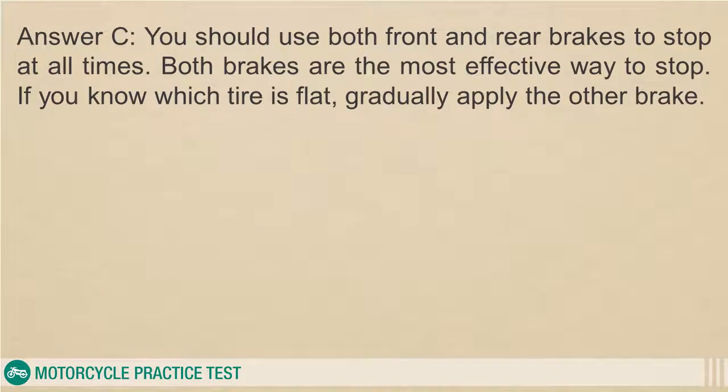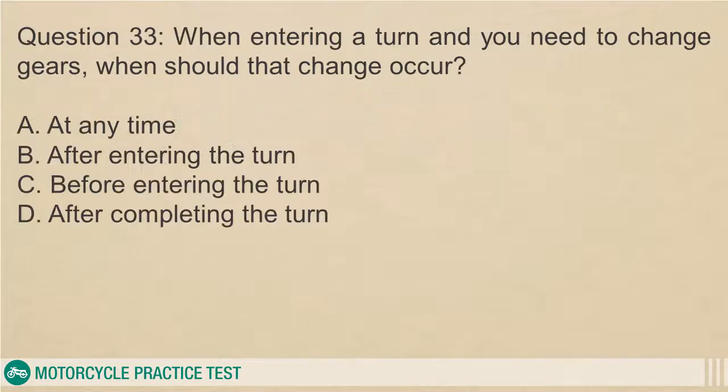Question 1. Which lane positions are safest for motorcycles? A. The safest position will depend on the surroundings. B. The center position is always the safest option. C. The left and right positions are safest. D. Only the left position is the safest. Answer A. You should not ride your motorcycle alongside of cars because you might be in the blind spot area.